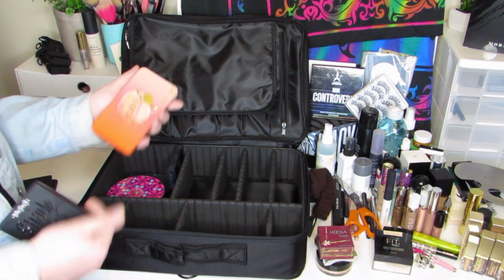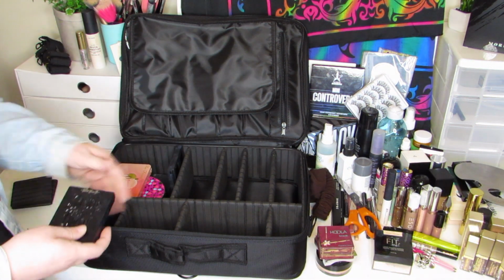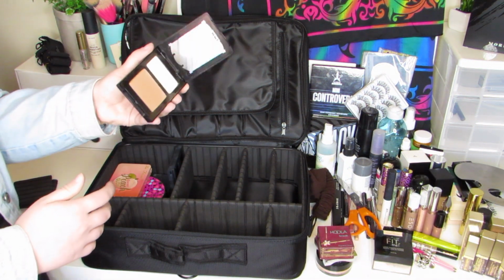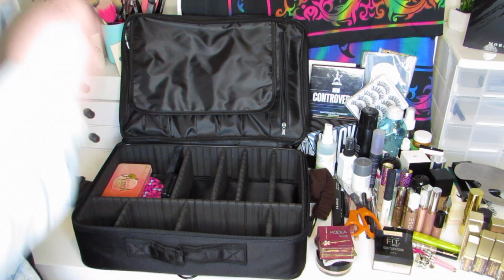I've got a Too Faced Sweet Peaches palette. I just use this one because it has more glowy products. And then I have the Kat Von D Shade and Light palette. And I've still got a little bit of room, and I've still got 2 more dividers, so I'll decide what I want to do after that.